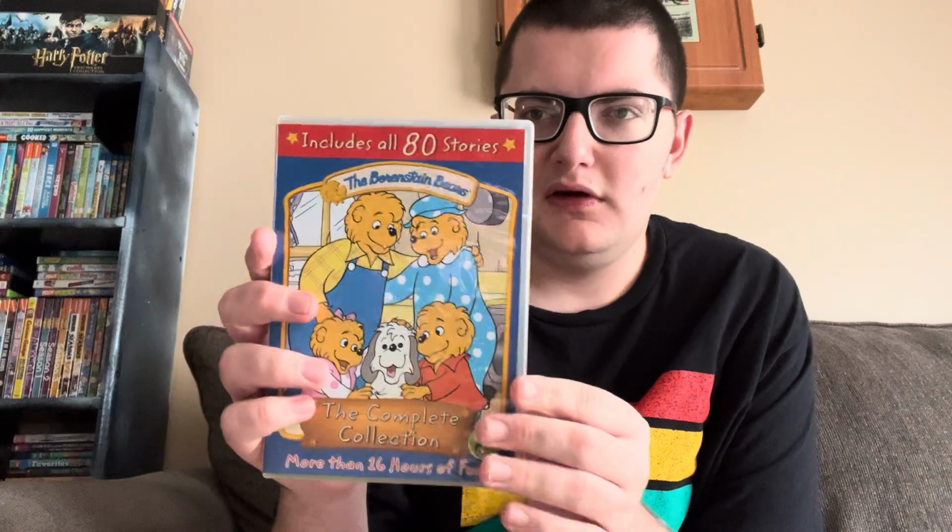So, the first thing I wanted to show is the Berenstain Bears, the complete collection. It includes all 80 stories, the complete series of Berenstain Bears. I believe this is the only complete series type thing that PBS Kids has made.